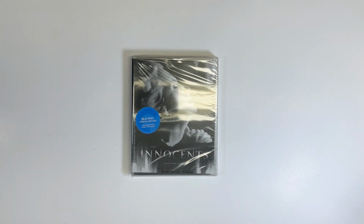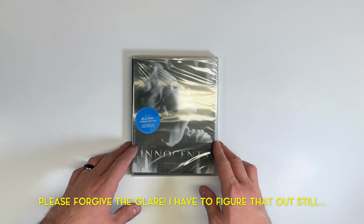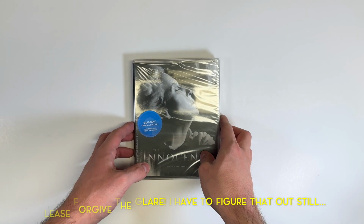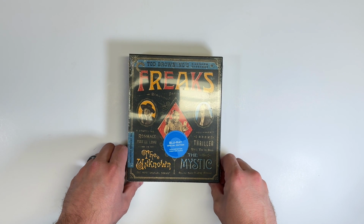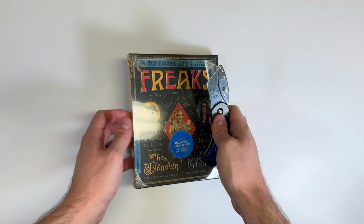All right, so hopefully this setup is working today, and I won't unbox The Innocents just because it's going to be a standard release, so I will move that one to the side, but I will unbox Freaks because this one has the potential to have some interesting stuff on the inside. So let's get unboxing on this one.